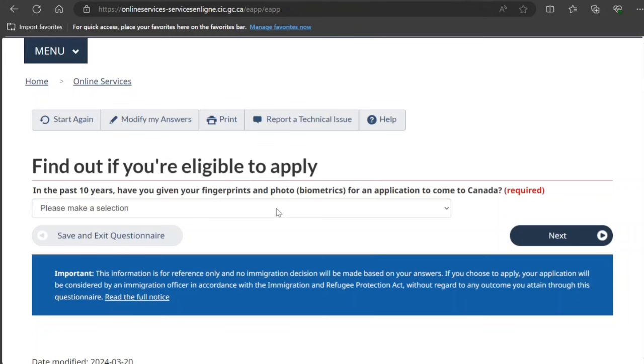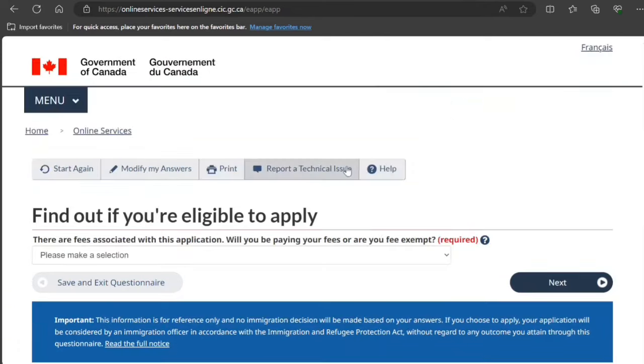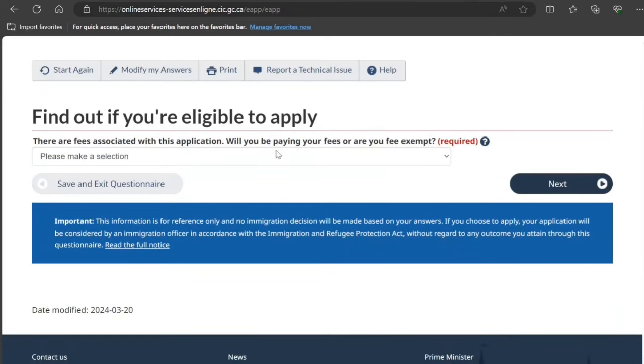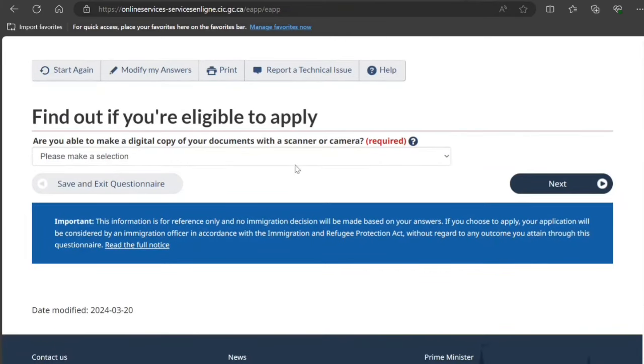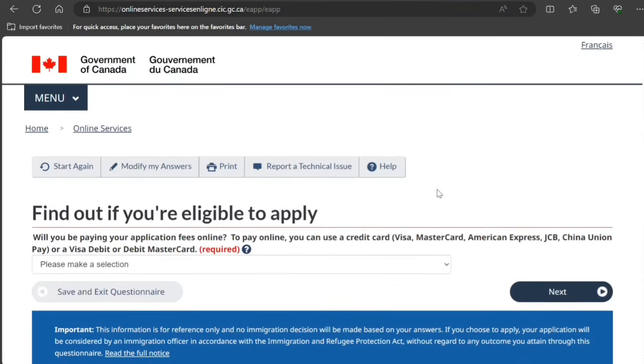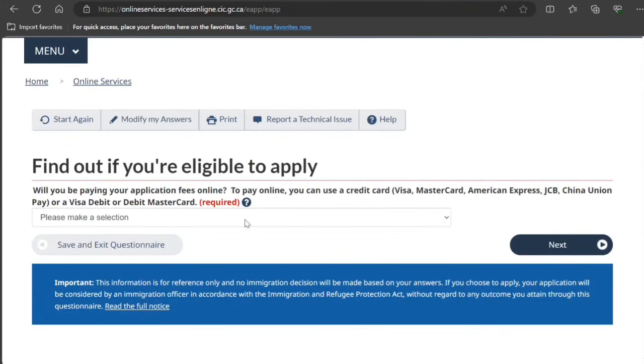In the past 10 years, have you given your fingerprints and photo for an application to come to Canada? I select no. But if you have done, definitely that will save you from biometrics. There is a fee associated with this application. Will you be paying the fee or are you visa fee exempt? I select yes. Are you able to make a digital copy? Yes, that is why you are applying online. Paying your visa fee online, yeah.